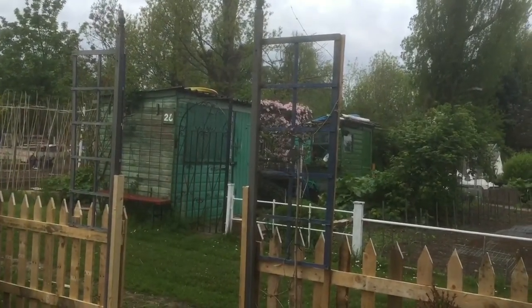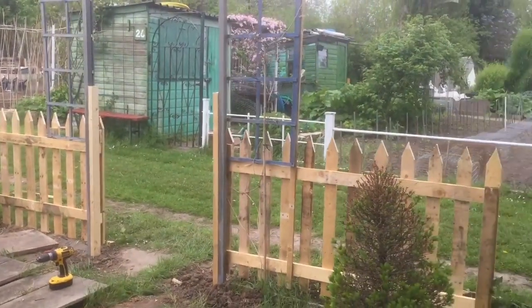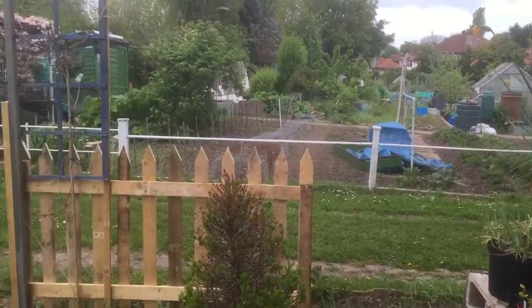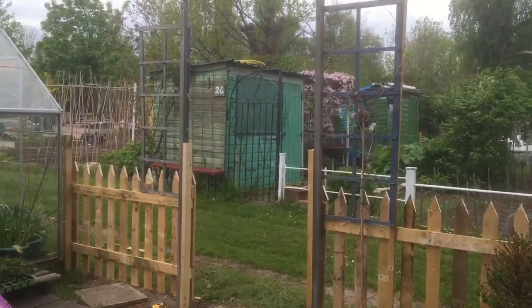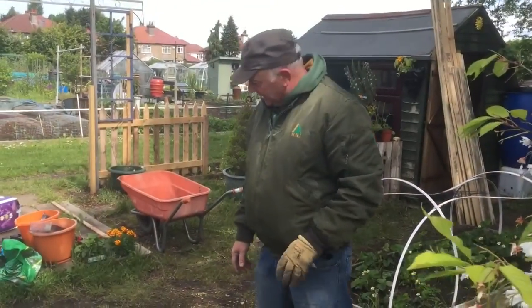It's a Montana clematis, so that's all in place. I just got a little bit more to do between the shed and there, and then it's finished. But I've run out of pallet wood now, so I'll wait until I get some more. Okay, I get my pallets.